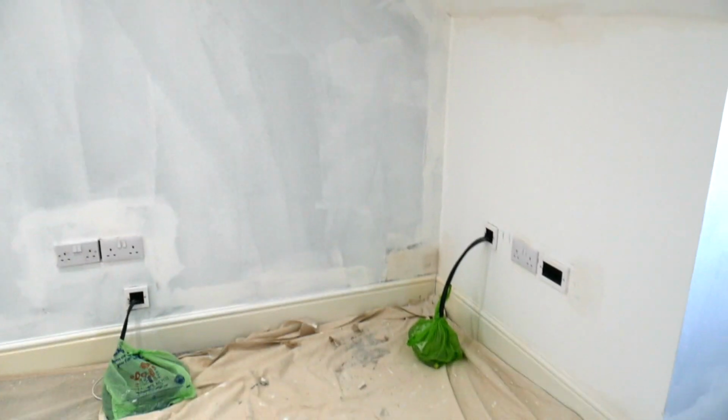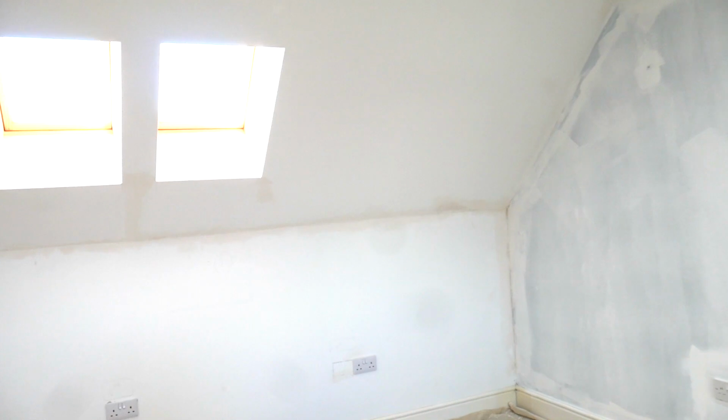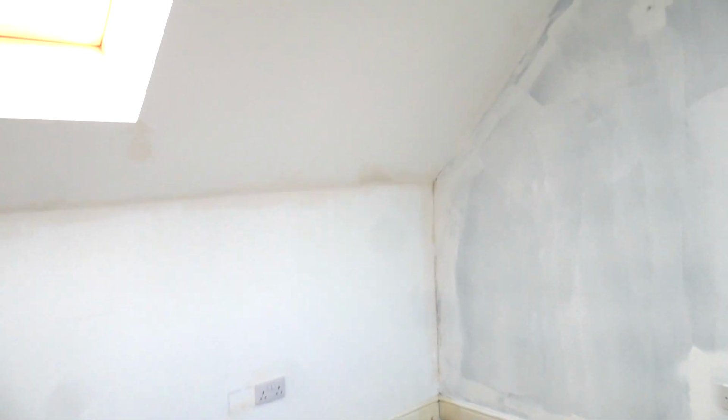There we go. That's boring, but never mind. So there we go. And obviously all the patching's been done now as well. That bit in the corner was chiselled away to run the cable through the wall. And all the bad cracking over on that side of the wall from when our extension was done 2 years ago is finally getting resolved.